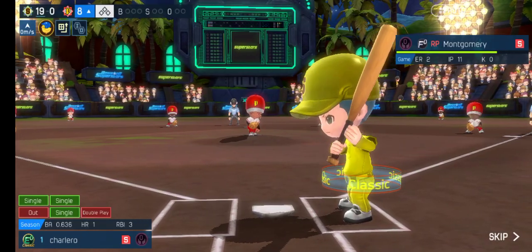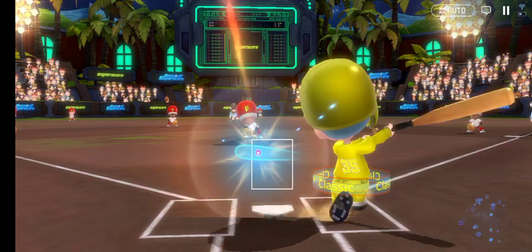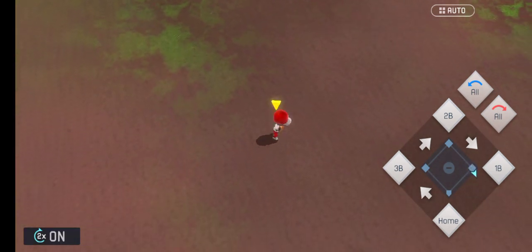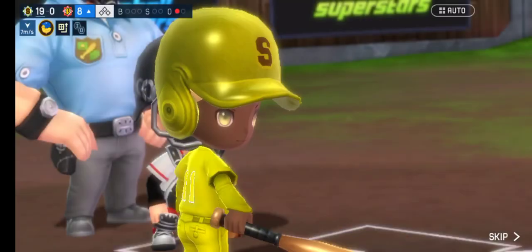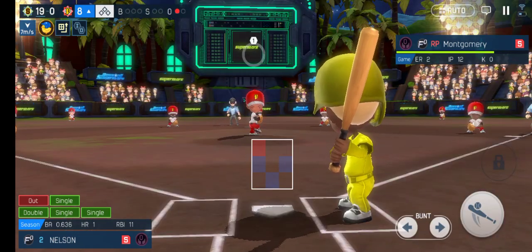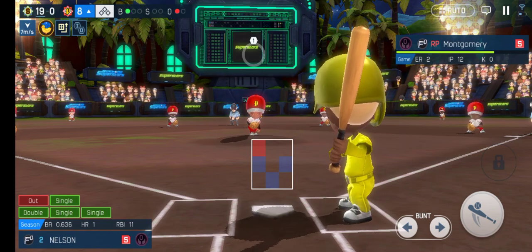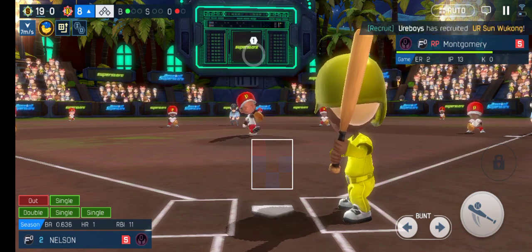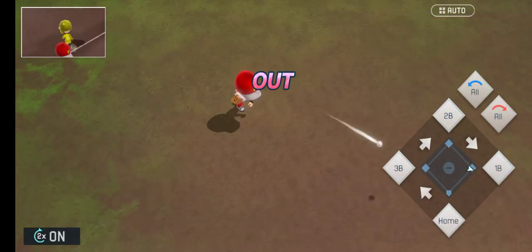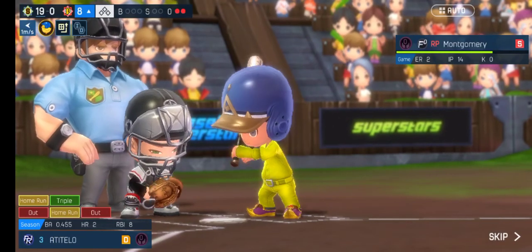The bases are completely empty. That's in play. A shot to deep center field. That's caught for the out. Top of the eighth. One out. That's the ball by. A shot to deep left field. That ball is popped up. The bases are empty. Top of the eighth.